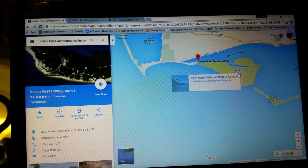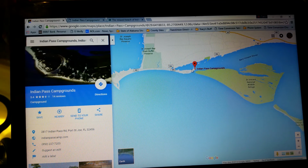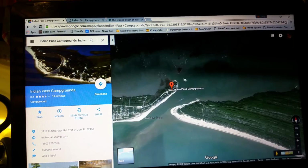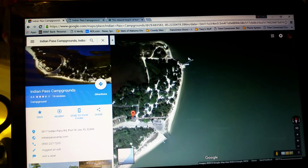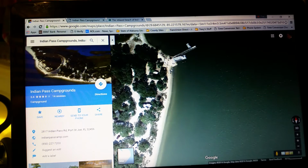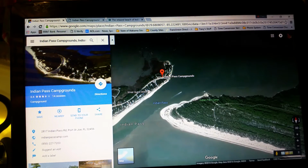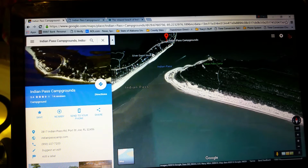And this is St. Vincent National Wildlife Refuge. That's actually 12,000 acres that is primitive. There's nothing there. It's just the wildlife. And there's actually a ferry. Let me take you to the earth view here, and we'll zoom in. This is the campground. This whole area right here is the campground, and that is the ferry that goes back and forth between St. Vincent Island and Indian Pass.